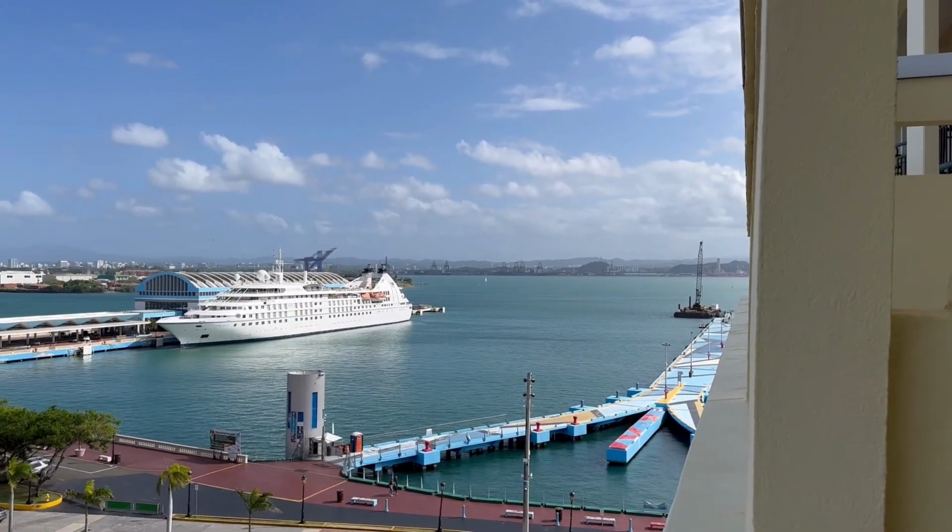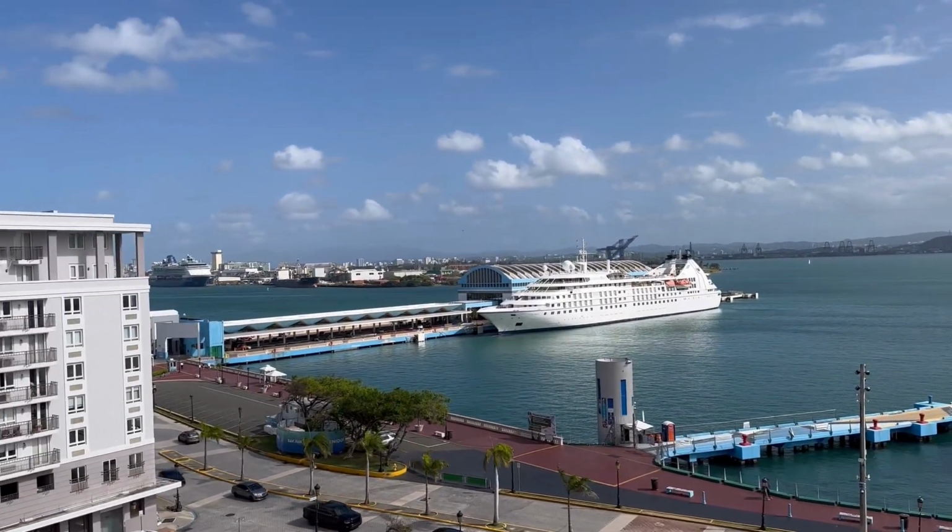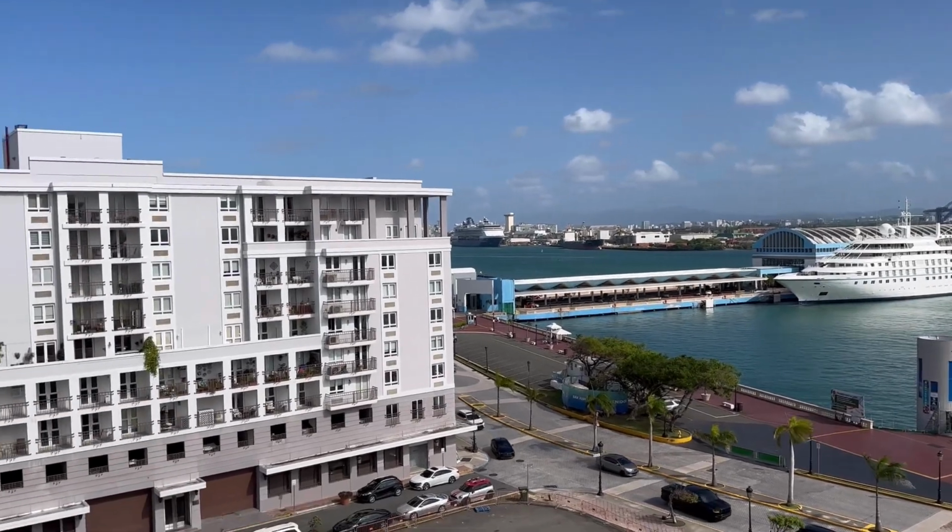This balcony gave us spectacular views of the port, Old San Juan, and the fort. Amazing.